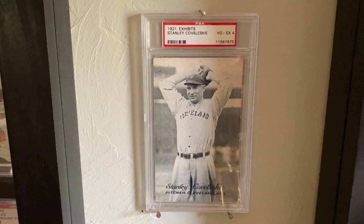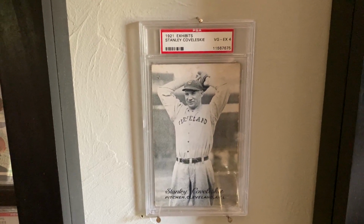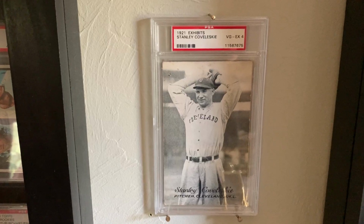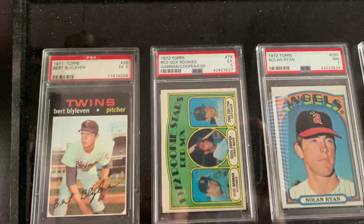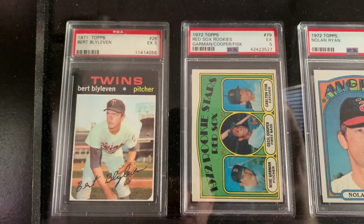The 1921 Exhibits Stan Kovalevsky in a 4. That's in the Hall of Fame restricted registry set, and it's too big to fit in the display cases, so there it goes. It gets in the middle spot. So leaving the 60s, coming up to the 70s, I've got the 71 Blyleven.